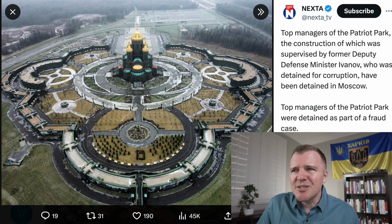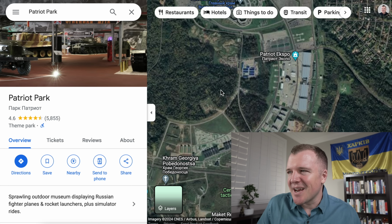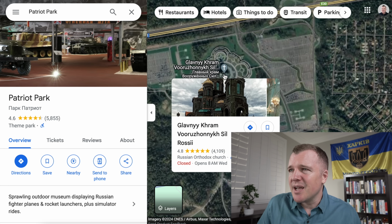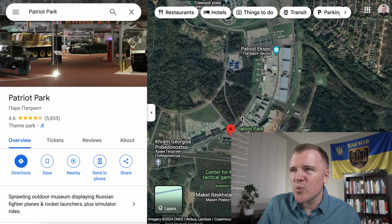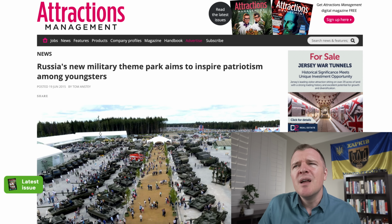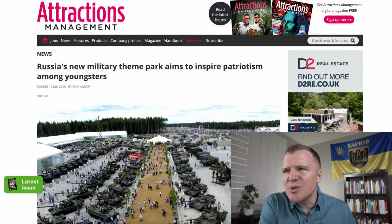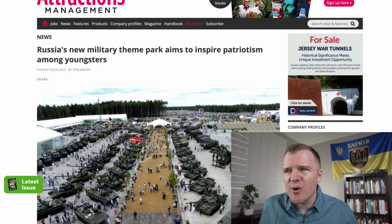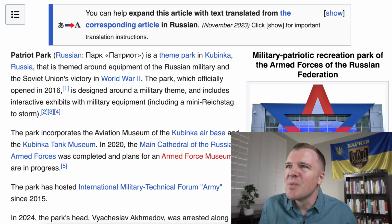And this was the picture of the park. And I just was staring at it thinking, what kind of amusement park has a giant church in the center of it? So I went to Google satellite images, and sure enough, that is a giant church as part of this weird Russian patriotic park. And apparently, Russia's new military theme park aims to inspire patriotism among youngsters. This article is from 2015.